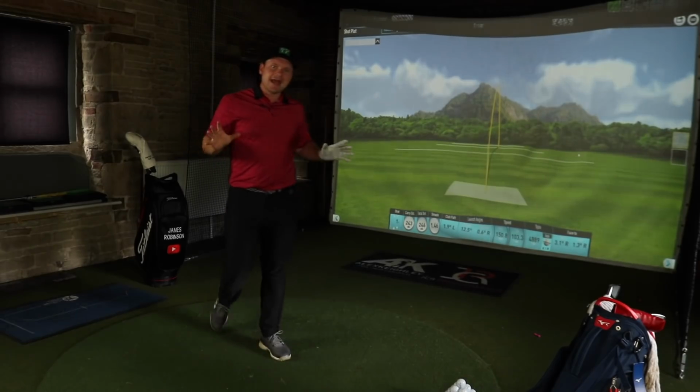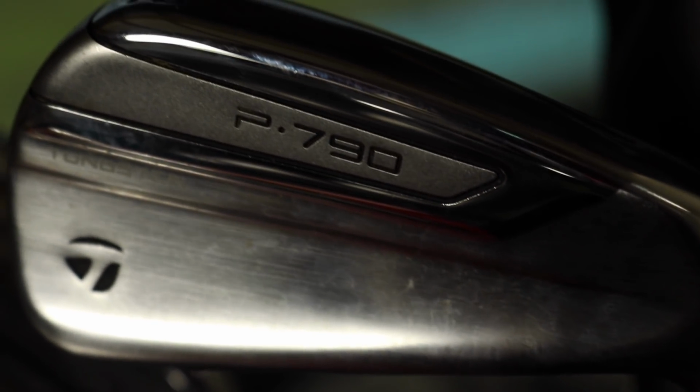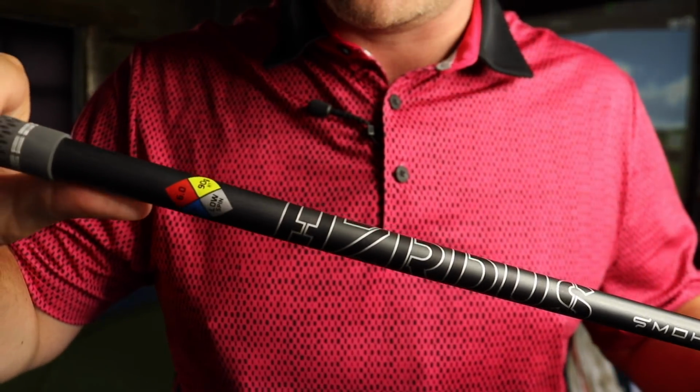And they're the only head covers that are in my bag because there is no hybrid. I know, right? So the next longest club in my bag is the TaylorMade P790 UDI 2-iron, shock horror, with the Hazardous shaft in here. This is a 6.0, a little bit softer.